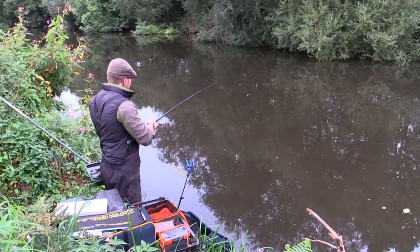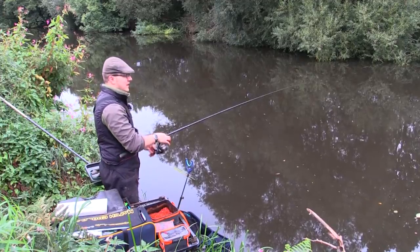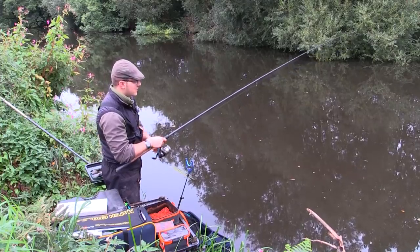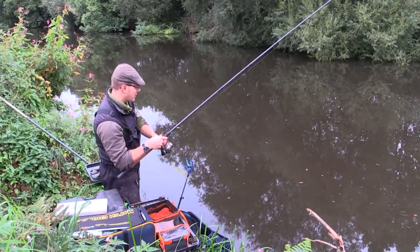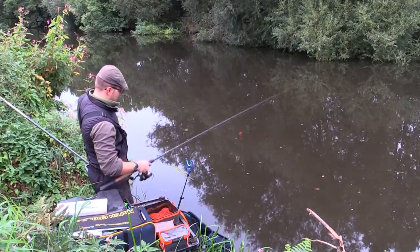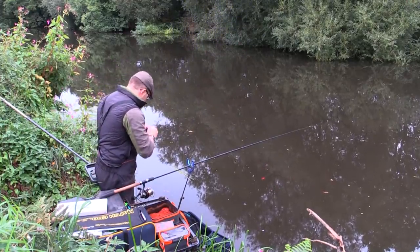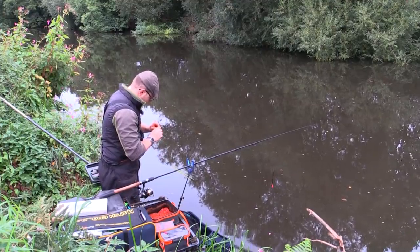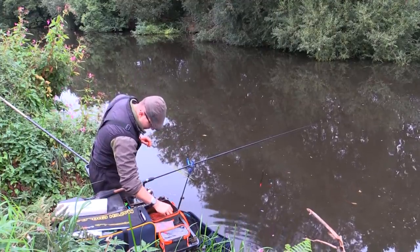Right, so I've gone straight back onto the waggler after that stint on the link ledger, and basically on the link we've had sort of three or four indications and nothing really to strike. I've gone back on the waggler and had a bite straight away. Nice little roach. But what's evident as soon as I've chucked this out is the river's pretty much doubled the pace that it was at the start of the session. And I certainly think that's probably what switched them on.